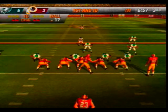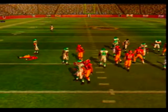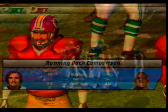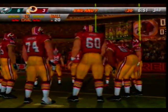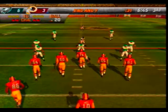Only one man back. Hand it off. Ware comes up to make the play at the 20-yard line. This team's always trying to get a good mix of run and pass plays. Second and 7. Ball on the 20-yard line.